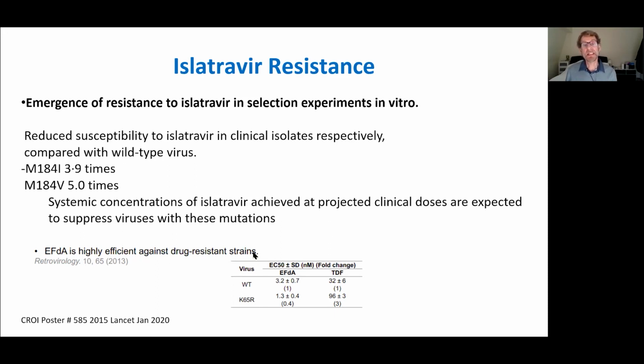You can see here from another table I've shown it's effective against the K65R, which is very useful. EFdA was the old name for islatravir. But we have to wait and see.